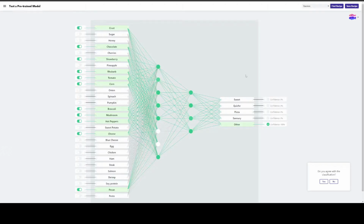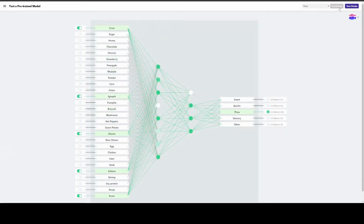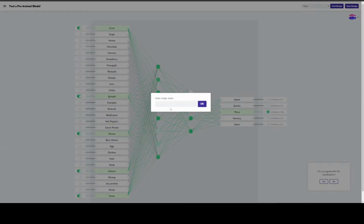So to save ourselves some time, and to save the chef's time of testing all these random combinations, we can just find a pizza recipe using the top right drop-down menu and select pizza and find recipe. And there we have it, a spinach salmon pizza. I love that. To save this recipe for later, we can do that by clicking the Save Recipe button at the top. And I'll name it Brenda's Salmon with a Spin-ish Pizza Pie.